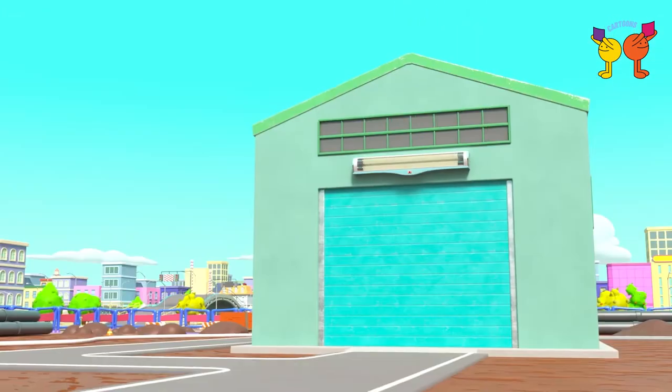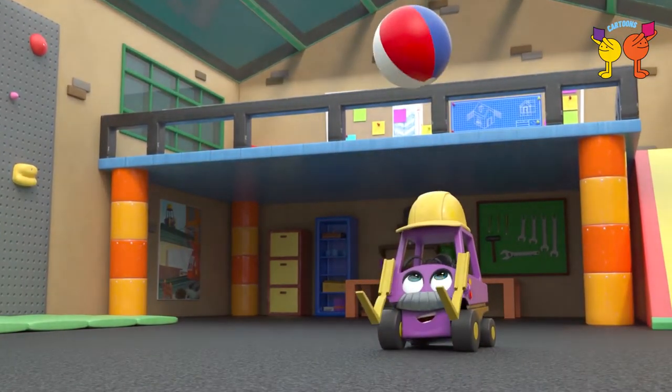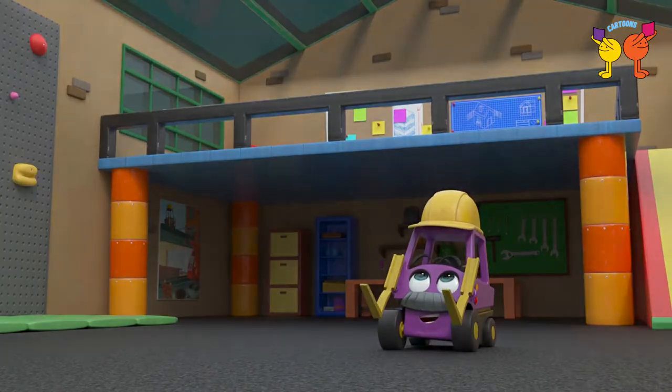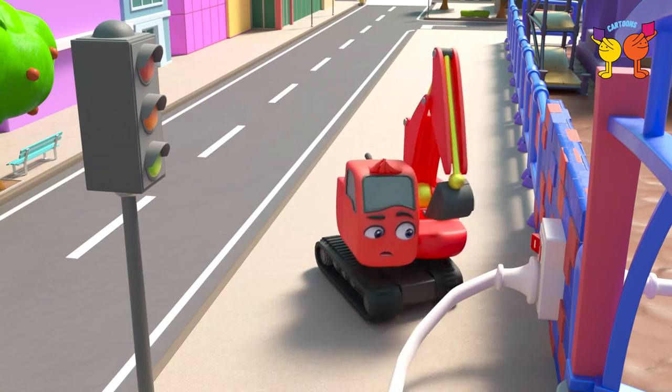Oh, they've gone out. Back at HQ, Mr. Rubble's playing with the ball. What's happening to the lights? Now Mr. Rubble is stuck in the dark. The power has all gone. That's very strange.